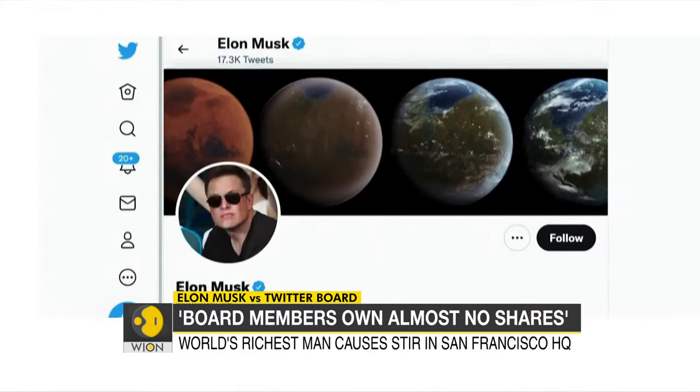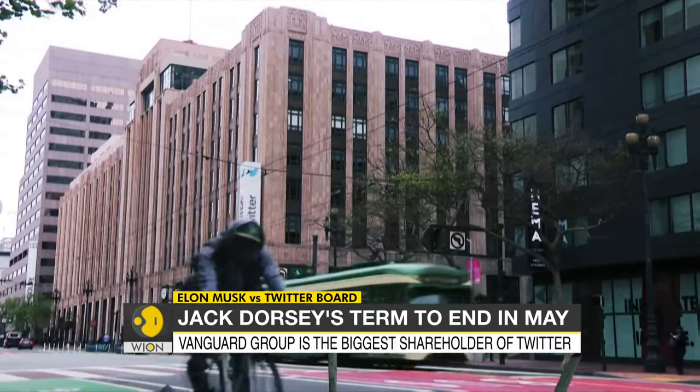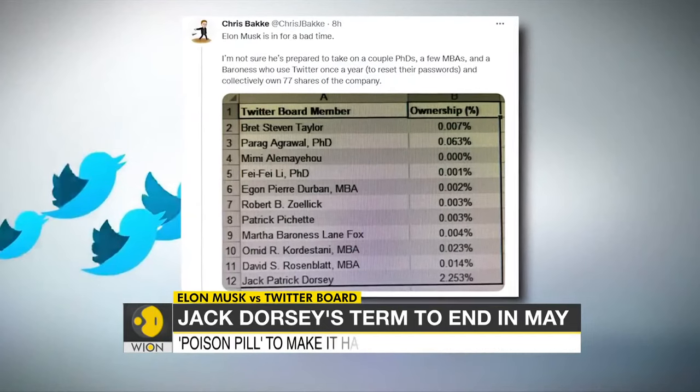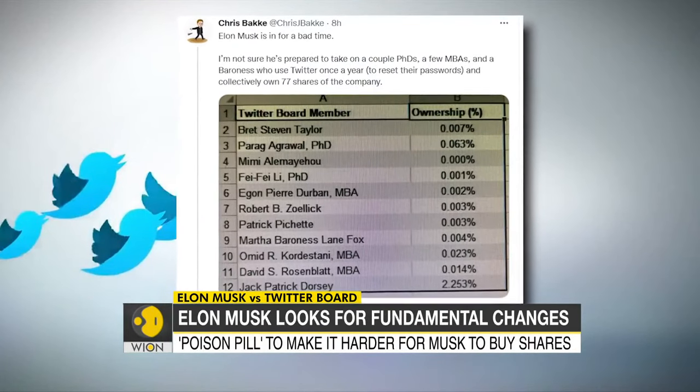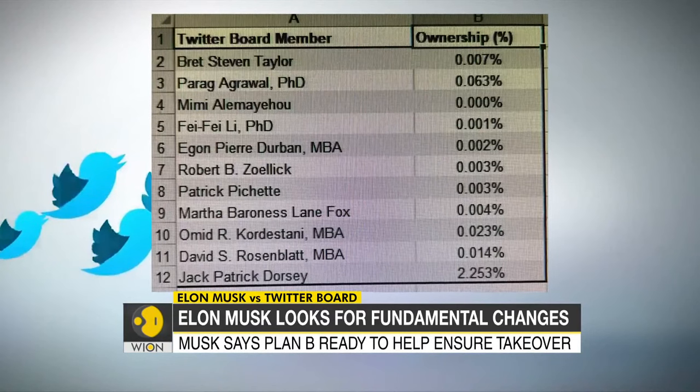But the world's richest man is not one to give up easily, and he's at it again. One of the Twitterati had shared this, a list of Twitter board members and how much they own in the company. Needless to say, nobody came close to Musk's holdings.